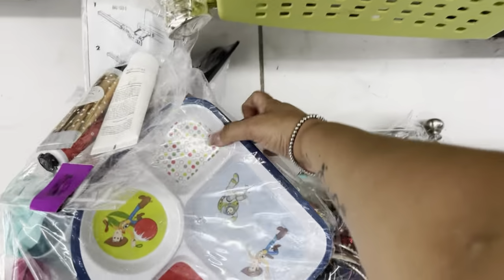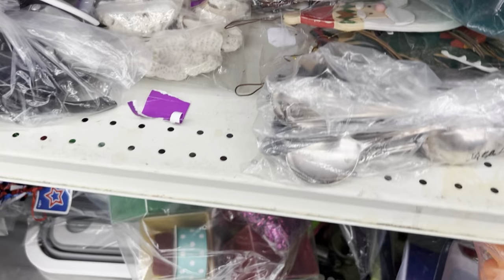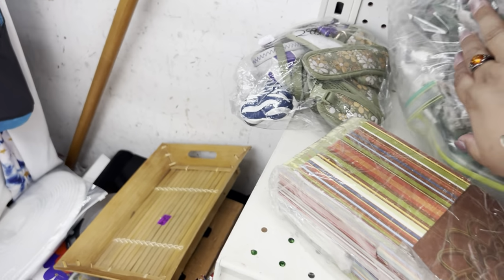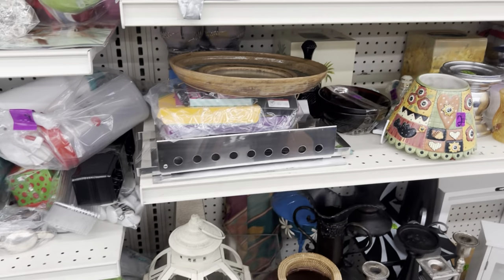All right, let's put all these things back. And then let's thrift through this shelf. I don't wanna jinx it, but I'm gonna say it real quick. There's like hardly anyone here in the aisles, so let's take advantage of that. This is a section where I usually find glassy babies.